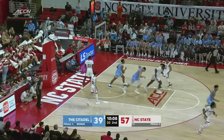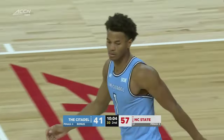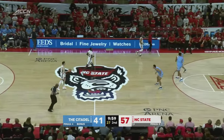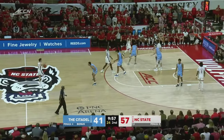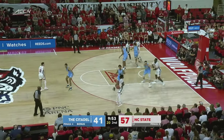Tough move by Smith. That was pretty, on the teardrop. I think coach wants them to be a little bit higher on that switch. Again, especially when it's guard to guard, they always tell you to switch high. And that time, O'Connell was a little bit late, so he was able to get downhill and finish.